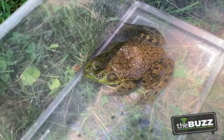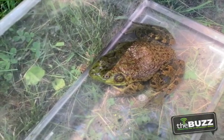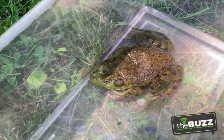Let's take a closer look at this bullfrog. Bullfrogs are pretty common here at Snapper Pond. You'll hear them singing, you'll see them hanging out on logs, or they're probably jumping away from you. Now bullfrogs are pretty big, so just by the size of this frog, it's about the size of my hand. That would tell you it's a bullfrog.